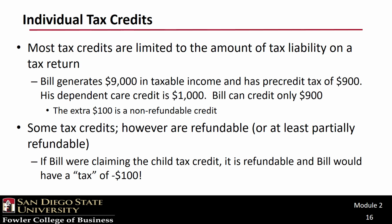Some credits, however, are refundable. For example, the child tax credit under both the old and new law has a portion that is refundable. If Bill had been claiming a $1,000 child credit, he would actually be eligible to receive a $100 refund. In essence, a negative tax.